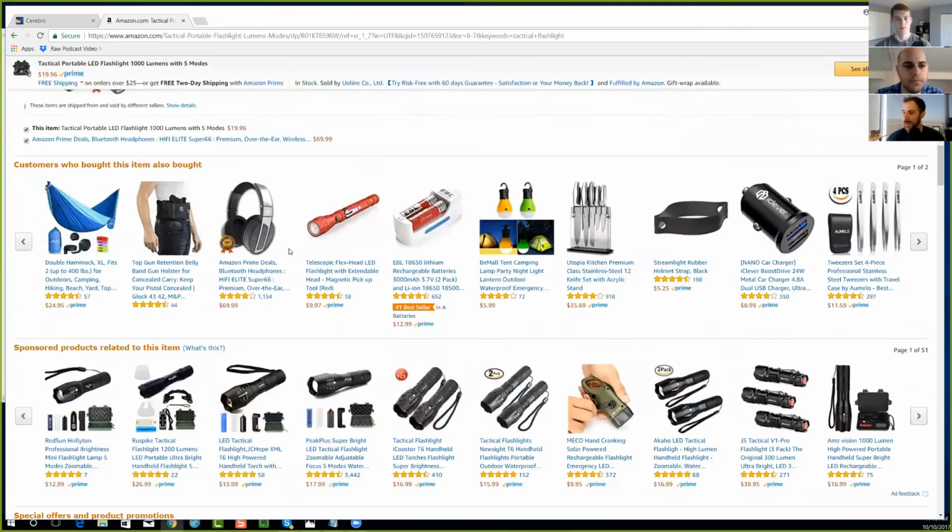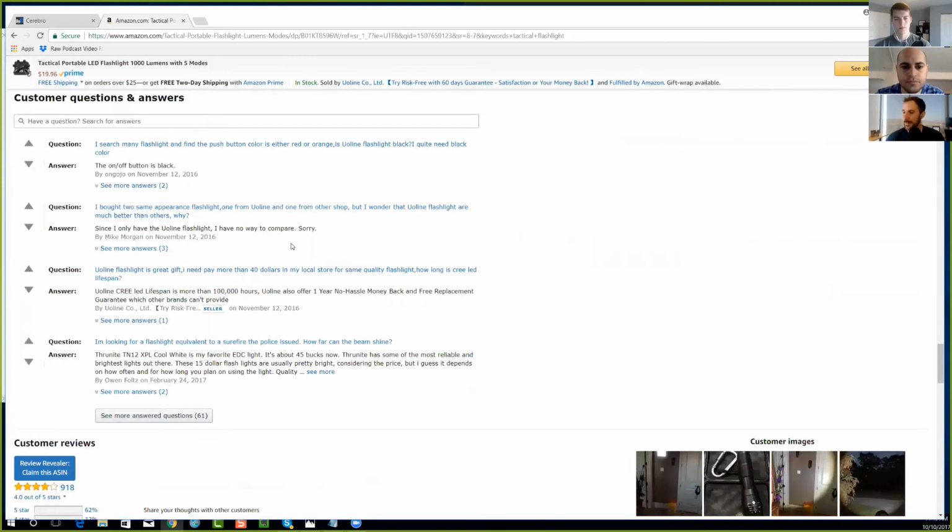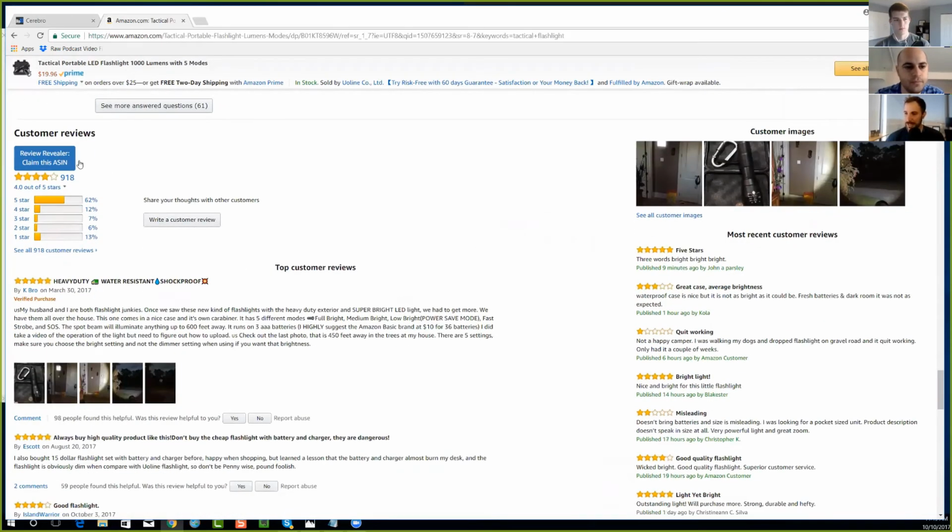But then when you get to the bottom, we'll scroll down all the way here. Right here, for those of you that can't see the screen, there's a Review Revealer 'Claim this ASIN' button. If this is your ASIN and you're logged into your Seller Central account, you can click that. It'll verify that it's your ASIN, and then there are going to be buttons placed next to every single review. So if you get a 1-star review where someone says the product arrived and it was broken, this product sucks, that's a bad customer experience, right? They didn't get a chance to even give you an opportunity to rectify it.